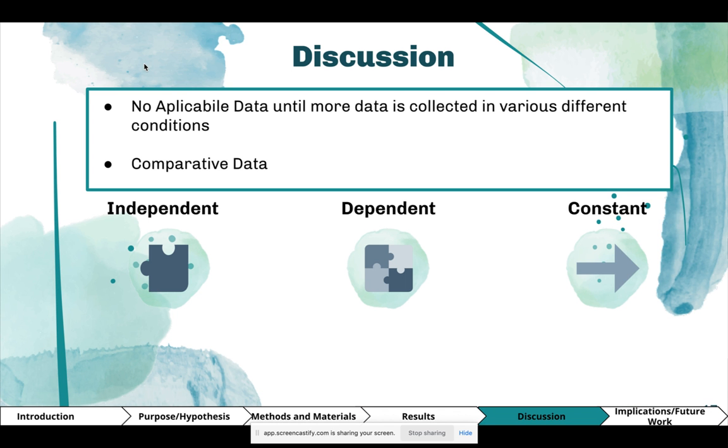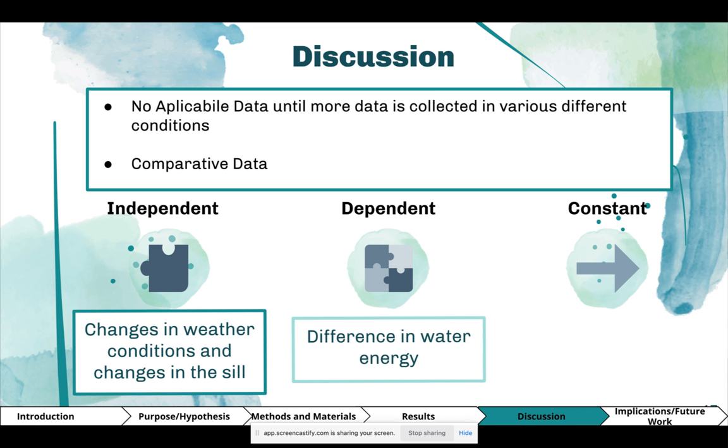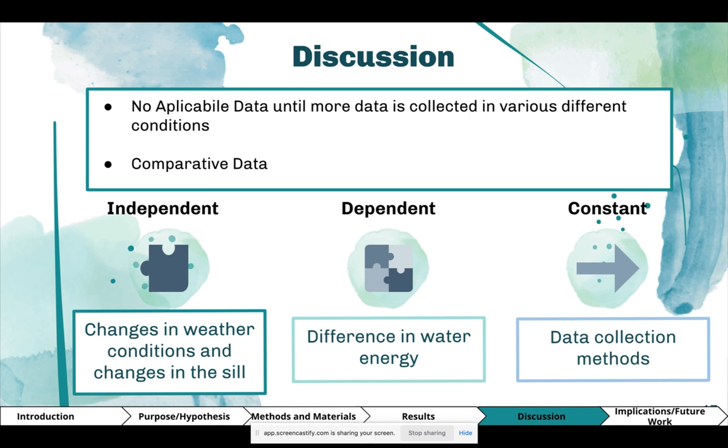Because my research question pertains to a full calendar year, all my data is comparative, meaning that I can't create data charts or tables until I have more data collected in a variety of different conditions. My independent variable in this experiment is the changes in weather conditions and changes within the sill. My dependent variable is the difference in water energy, and my constant is my data collection methods.